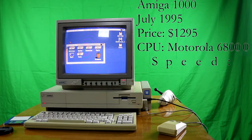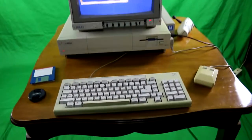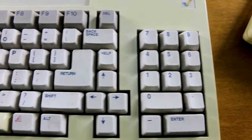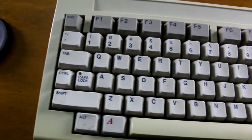This is the Commodore Amiga 1000, introduced in July 1985 for $1,295 with 256 kilobytes of RAM. It has a Motorola 68000 processor running at 7.16 MHz with three specialized coprocessors known as Denise, Agnes, and Paula. It has a built-in 3.5-inch floppy drive with 880K capacity. The signatures of its designers are cast in the inside of the plastic case.